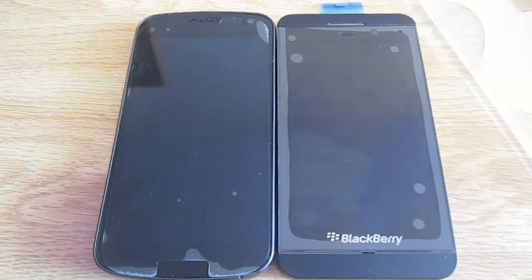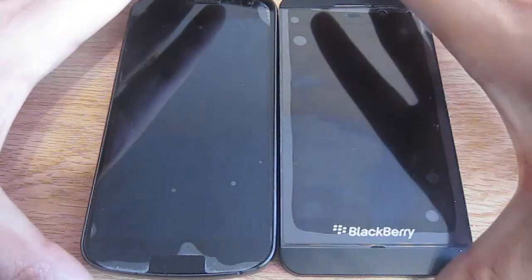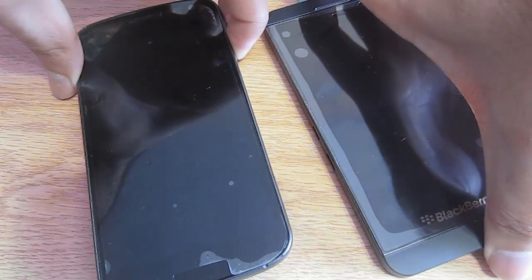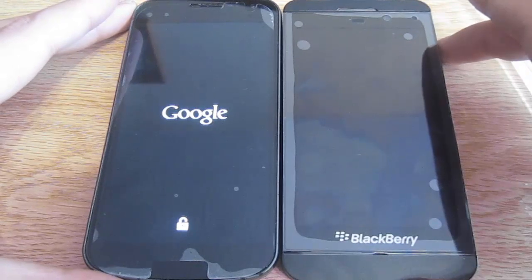Hey guys, I'm going to bring you a comparison look between the Galaxy Nexus and the Blackberry Z10. This is just for fun for anyone who's still using a Galaxy Nexus and hasn't found a reason to switch to the Nexus 4 yet and might be considering the Blackberry Z10. Okay, let's just go ahead and boot both these phones up.